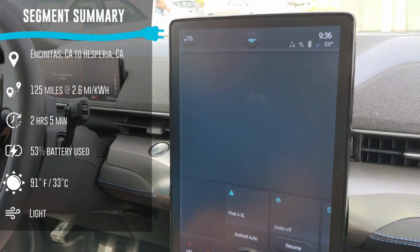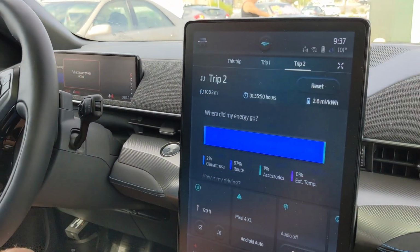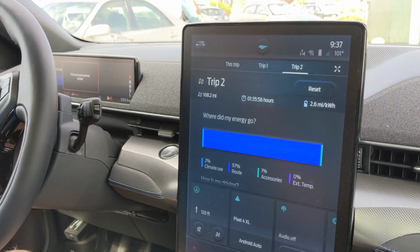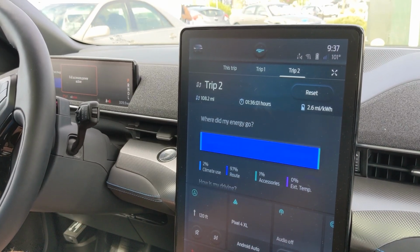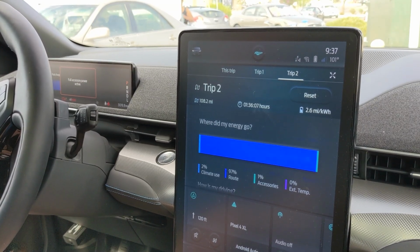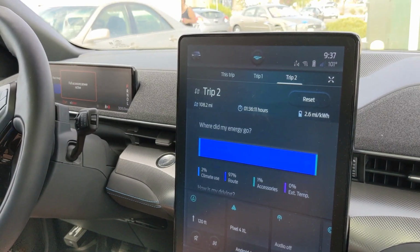Let's go. I forgot to reset the trip for the first 10 minutes, 10 miles of the drive. So our first segment was probably like 118 miles, but we averaged 2.6 miles per kilowatt hour. That was of course 100% freeway, pretty much at 70 miles per hour or above. And we had to climb up and over a 4,000 foot mountain pass from basically sea level. That's this segment.